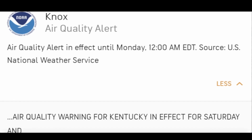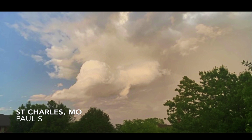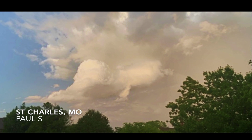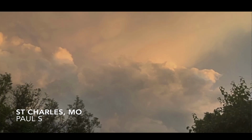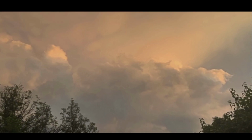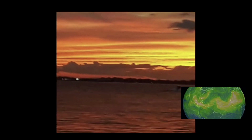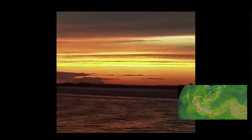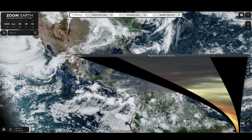This is an air quality alert sent in by Robin from Kentucky, showing the dust particulates very thick in the air. St. Charles, Missouri, Paul S. Cloud filled with Sahara sand. Not something that Paul is used to seeing in St. Charles, Missouri. He sees clouds on a daily basis, but not filled with sand. Here's another location of a spectacular sunset. Not exactly sure of the location, but that was definitely worth a share.